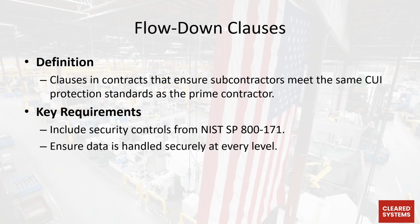Now, with your flow down clauses, and you'll see this in any contract that you have with either the prime or even with the agency itself, you'll see some clause in there ensuring that subcontractors meet the same CUI protections as the prime. So if there is an issue, the prime contractor is just as responsible as the sub. If a subcontractor gets in trouble for not marking documents correctly, normally the prime is going to be questioned just as well. So the responsibility lies on everyone, from the agency going all the way down to the many tiers of subcontractors.